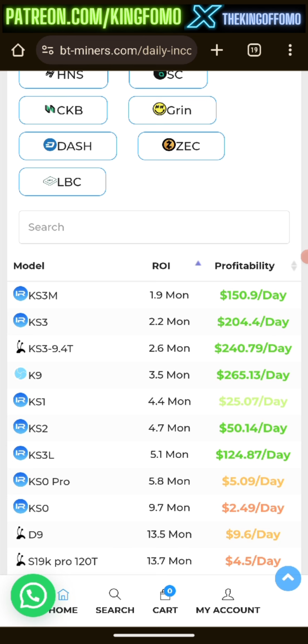So definitely take a look at it. Do the math yourself if you want to figure it out. And there's the ease of just getting involved with the KS3M. Not having to worry about customs, not having to worry about the reliability of the shipment, of where you're buying it from, your supplier, the reliability of the hosting center. All of it's packaged in a really, really nice deal. So that's why I went ahead and went gung-ho on this as soon as I could.